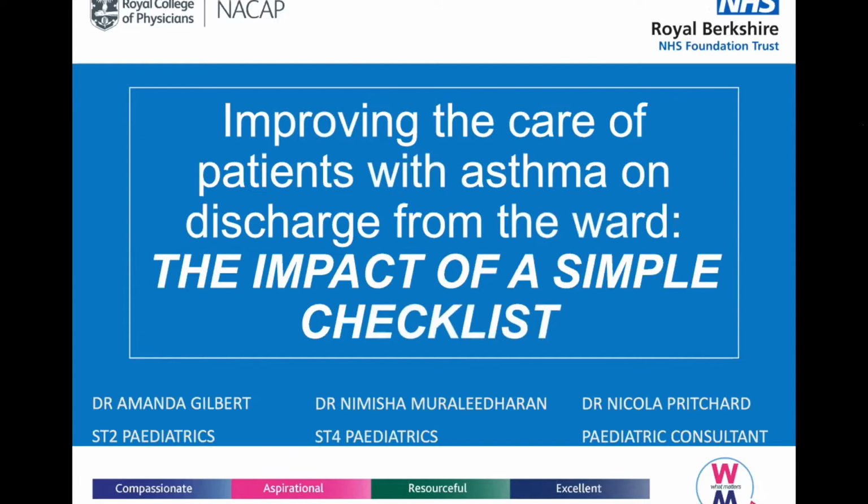I'm Amanda, I'm one of the ST2s, I'm now at Oxford. And I'm Nimisha, I'm one of the ST4s working at Reading. And we're here this afternoon to talk to you about our audit that we did at Reading, where we looked at improving the care of patients with asthma on discharge from the ward by implementing a simple checklist.